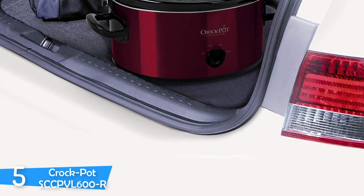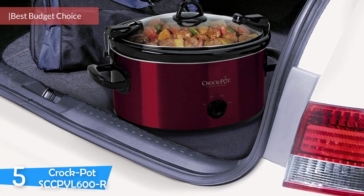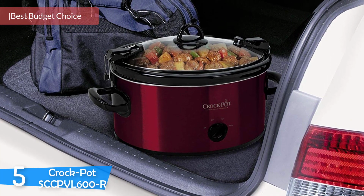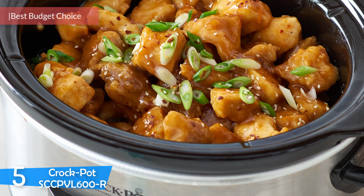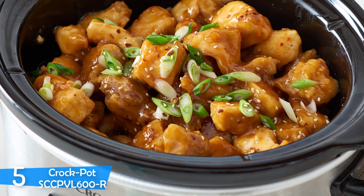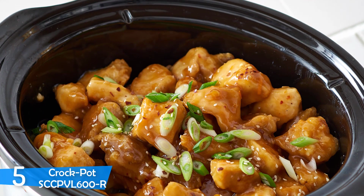At number 5, it's the Crock-Pot SCCPVL600-R. The Crock-Pot is a 6-quart slow cooker that's become one of the most purchased slow cookers on Amazon due to the fact that this unit has an extremely affordable price, but what's interesting is that this cooker does not look nor perform cheap. First and foremost, the design.